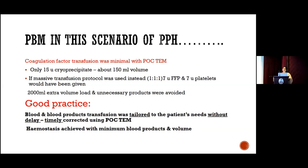In a timely manner, you need to have your TEG machine or the ROTEM machine at point of care, not far away. It may be okay to have it far away, but you should be able to get the report very quickly, at least the pictures, right? It is not only the number, the shape of the graph is also very useful. So point of care is the important thing there. I have to emphasize having it point of care, then you can correct these things very quickly, so that hemostasis was achieved with minimum blood products and volume.